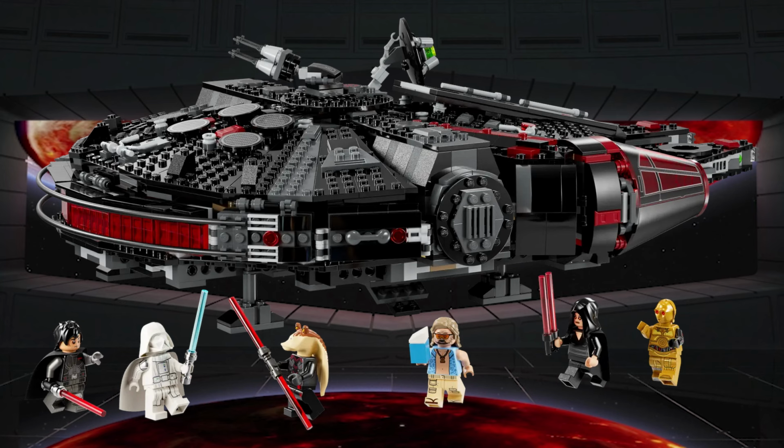And let's just start off with its insane minifigures. The first and least notable is one of the original characters for this Disney Plus special. I don't know the guy's name, but I easily could name everyone else on here.